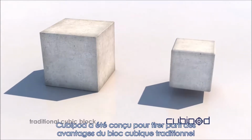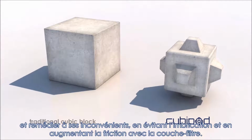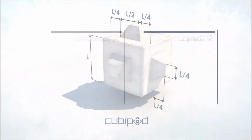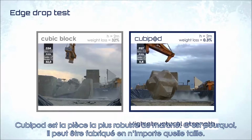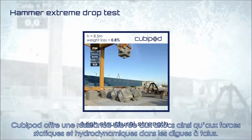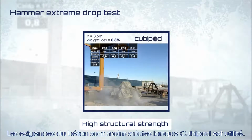Cubipod is designed to take advantage of the strengths of the traditional cubic block, but correcting its drawbacks by preventing self-packing and increasing friction with the filter layer. Cubipod is the most robust element in the market, and thus it can be built to any size. Unreinforced Cubipod performs high resistance to impacts and also to static and hydrodynamic forces in the breakwater. Concrete requirements are not a critical issue when using Cubipod.